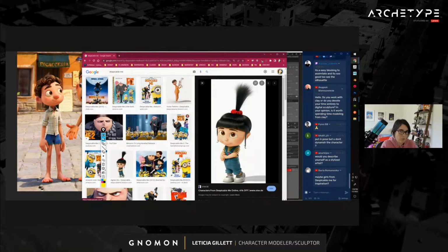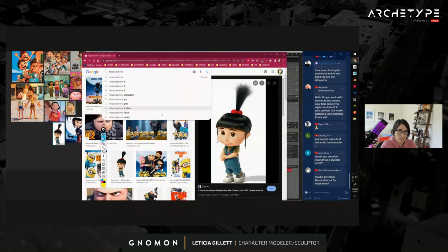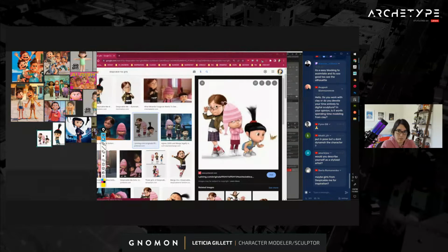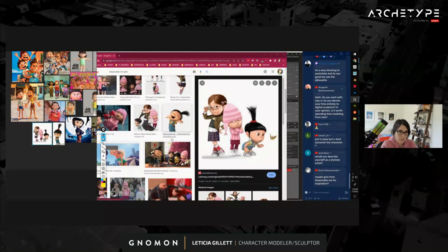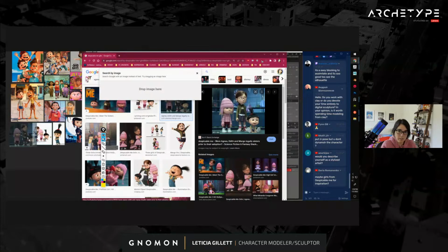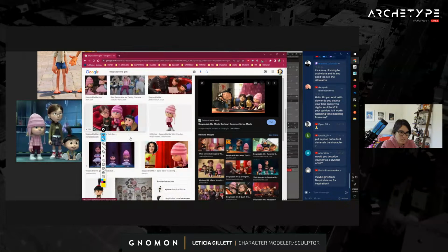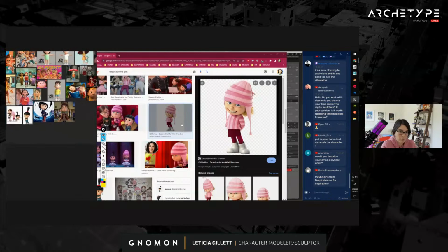This is good proportions. So let me copy here for us. Let's see the other girls. I'm going to put girls here. We have some good proportions as well of kids. This is good because we can see their body without much gesture on it. You can think about it. It's pretty cool. Great idea.